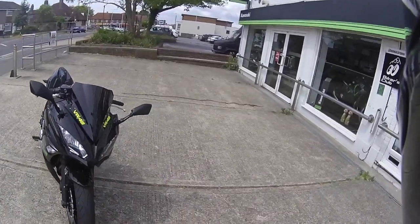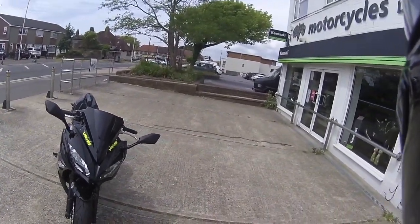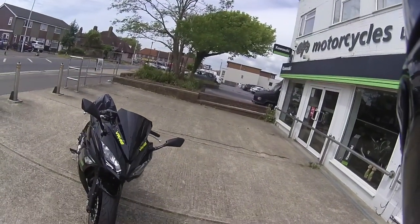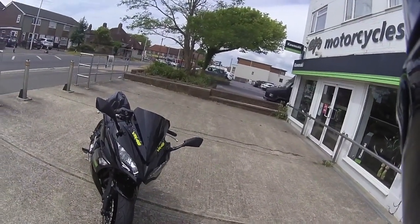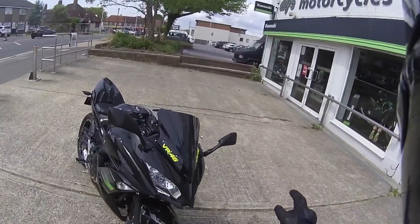So what have I done to the bike? I've only had it probably a couple of months, and to be fair, about 6 weeks of those couple of months I couldn't ride it because of the lockdown. I chose not to ride. I didn't want to burden the NHS anyway. So what have I done?